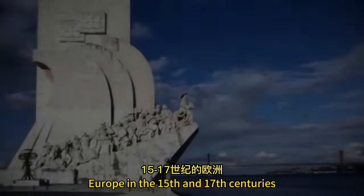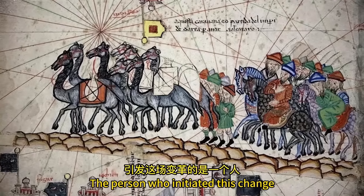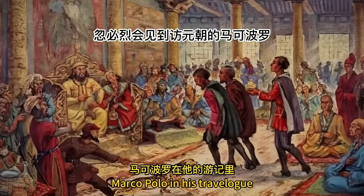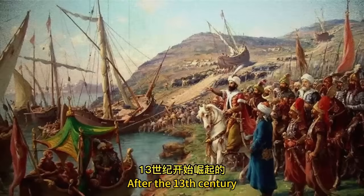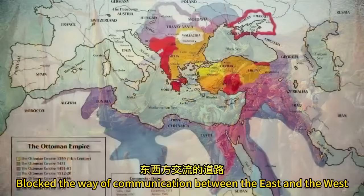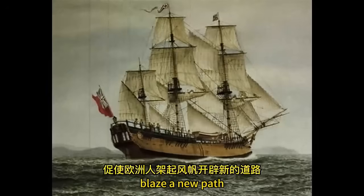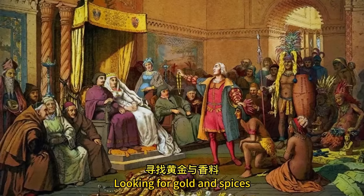Europe in the 15th to 17th centuries underwent a huge change. The person who initiated this change was Marco Polo. And a country that caused this change was China. Marco Polo, in his travelogue, described China as a country full of gold. After the 13th century, the rise of the Ottoman Turkish Empire blocked the way of communication between the East and the West. A desperate thirst for gold, porcelain and spices prompted Europeans to set sail and blaze a new path, seeking China from the sea, seeking India, looking for gold and spices.